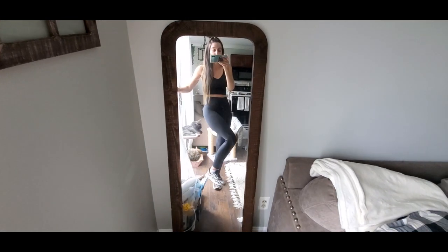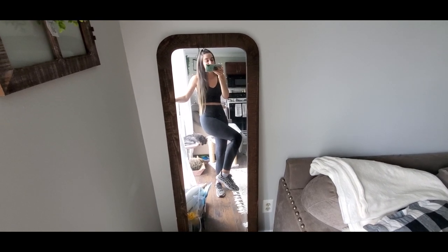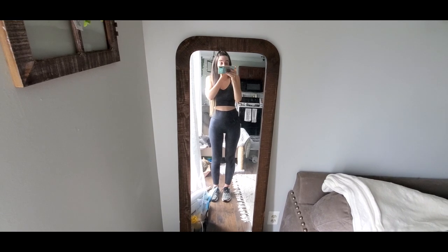And then I'm wearing my favorite Walmart sneakers that are a dupe for the Adidas. My socks look a little dorky because they're a little higher, but I just wanted to show you guys. This has been my go-to workout outfit.